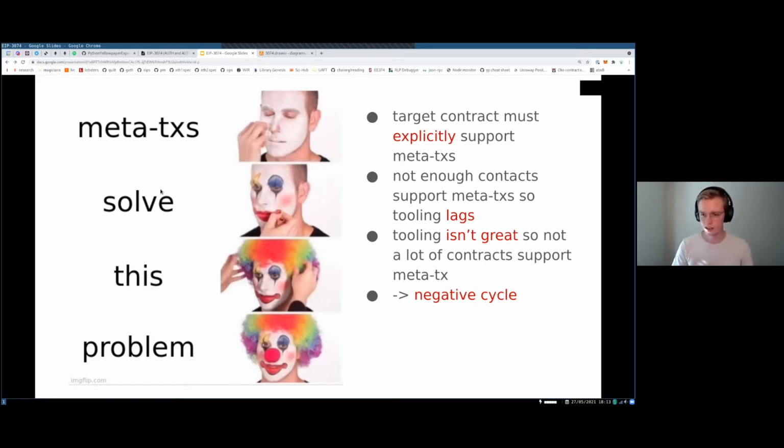And I think this is a negative cycle because there's not enough contracts that support meta transactions, and so contracts don't necessarily deploy with meta transaction support, and tooling may not have great meta transaction support because there's not so many contracts. It's sort of a negative reinforcing cycle.